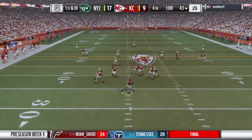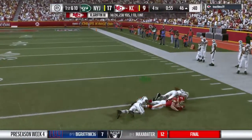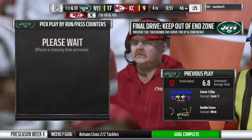Back to throw. Finding a safety valve here. That's complete. It'll go as a gain of 12. And the Chiefs are going to have a 1st down.